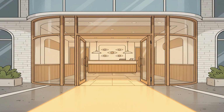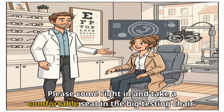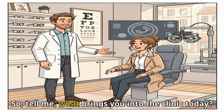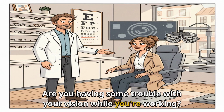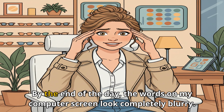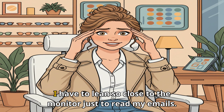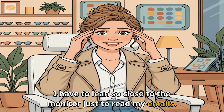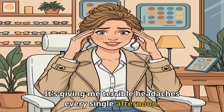Time for the eye test! Hello, Jessica. Please come right in and take a comfortable seat in the big testing chair. So, tell me, what brings you into the clinic today? Are you having some trouble with your vision while you're working? Yes, unfortunately. By the end of the day, the words on my computer screen look completely blurry. I have to lean so close to the monitor just to read my emails. It's giving me terrible headaches every single afternoon.